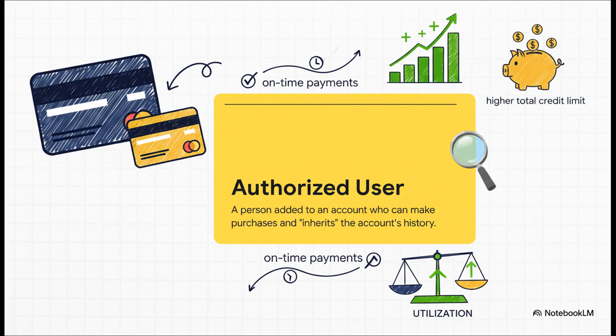So let's talk about being an authorized user. This can be an insane accelerator for your score. Basically, if a parent or a spouse with a long, perfect credit history adds you to one of their old accounts, you get to inherit all of that amazing history on your own report. All of a sudden, your report can show years of on-time payments, and their high credit limit helps lower your own utilization ratio. It's a huge win-win.